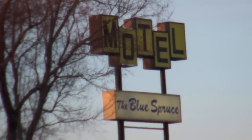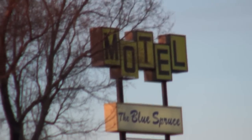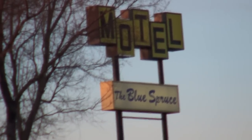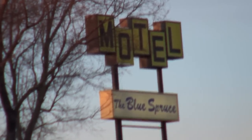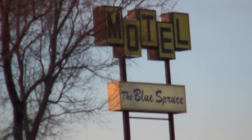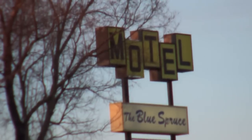So right now we're in Lamar, Colorado, and we're traveling down the highway, the open road. We've been on the road for approximately 4 or 5 days, and we pulled over in the middle of the night. We actually went to another hotel. It was a corporate hotel. I think it was Holiday Inn, and they wanted $145.